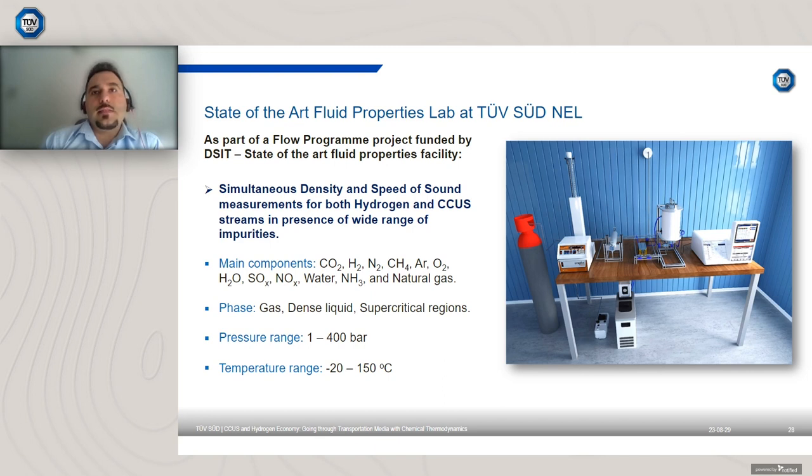And in this test rig, we can measure simultaneously the speed of sound and density of both hydrogen and CCUS streams in the presence of a wide range of impurities, such as, for the case of CO2, hydrogen, nitrogen, methane, argon, oxygen, or even water at ppm level, NOx and SOx, and at different phases from gas phase to the supercritical region, including the dense liquid, obviously. The operating condition is from 1 to 400 bar, and the temperature range is from -20 up to 150 degrees C.